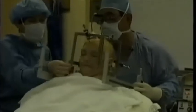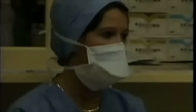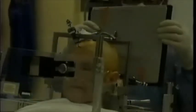And in the very long term, we might be able to prevent ailments like dyslexia, Alzheimer's, or even autism. Right, now she's ready for her X-ray.